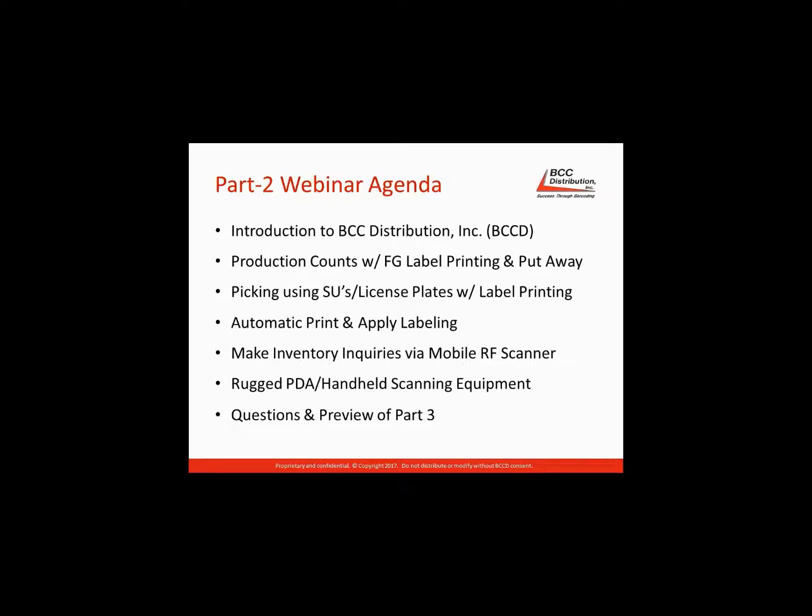Part two today is a presentation designed to provide participants with a better understanding of performing production counts and finished goods automation, including label printing, picking using license plates and storage units or SUs, leveraging automatic print and apply to speed up and automate fast-moving labeling processes, and making inventory inquiries quickly and easily using a mobile RF terminal. We will also provide those attending with additional information about the latest barcoding equipment.